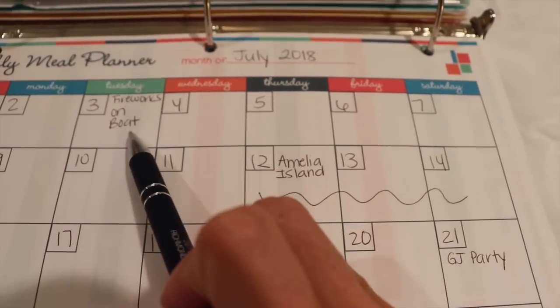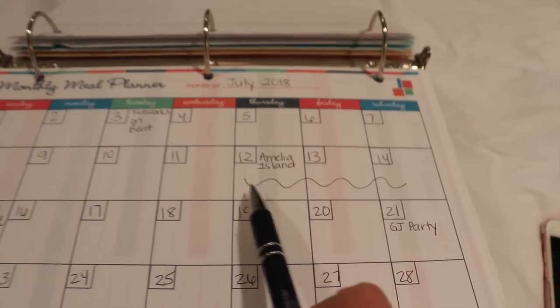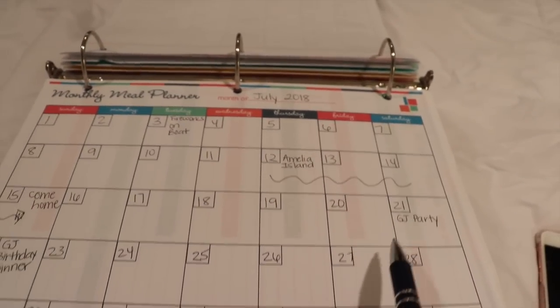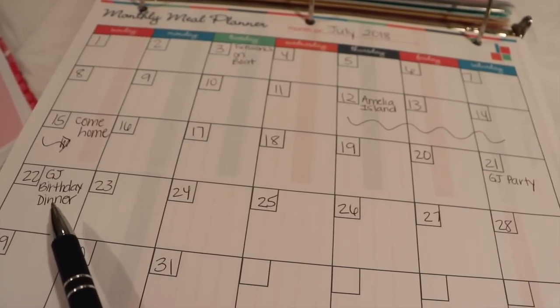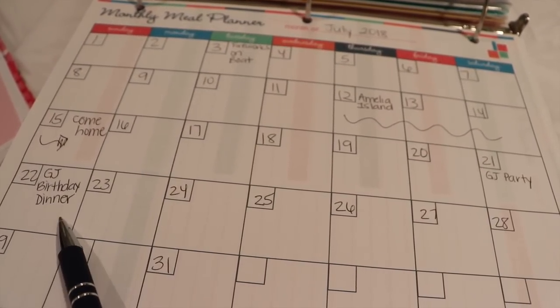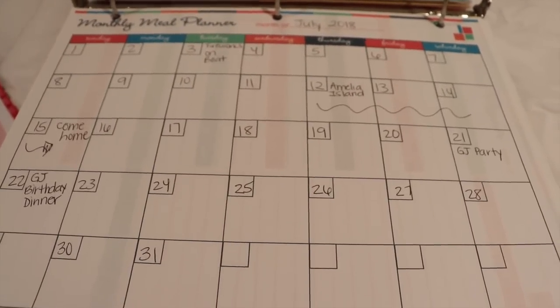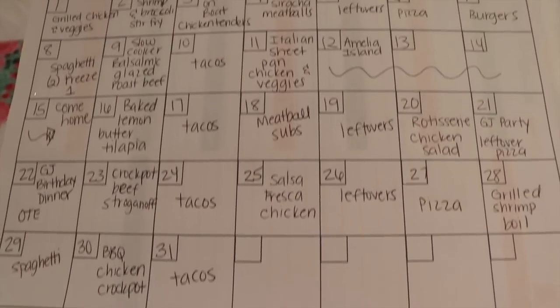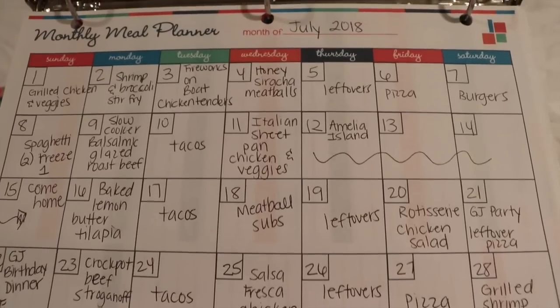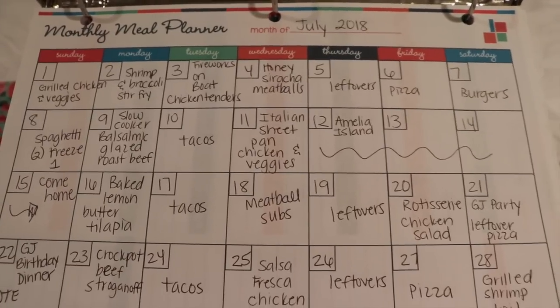On this night we're going to be eating on the boat and watching the fireworks, and then Amelia Island vacation for us, and then on this day we have Gracie June's birthday party during the day, and then here we'll be doing Gracie June's birthday dinner, so wherever she wants to eat for her birthday, we'll do that. Alright, so usually I show you guys while I'm filling this out, but I went ahead and just filled it out so I can quickly tell you what we're doing, and it'll just make it a lot faster.